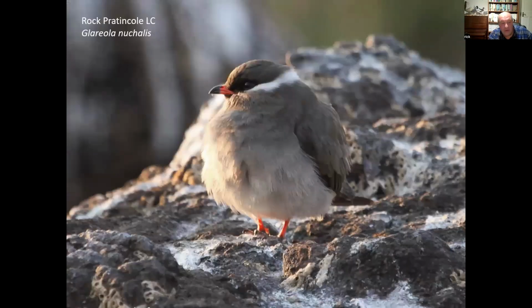And this is the rock pratincole. Glareola means stony, so it's an allusion to the stony ground that they like. Not just this one, but all pratincoles are called Glareola. And nuchalis refers to the white collar, which goes around the nucha, or nape. So it refers to the white collar. They're absolutely super lovely little birds.